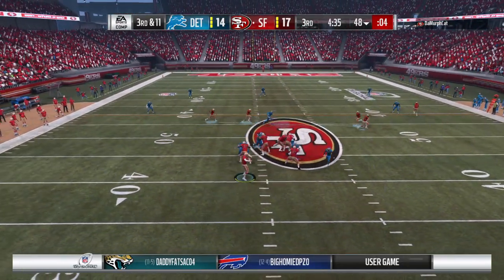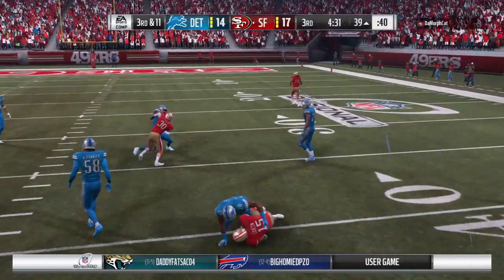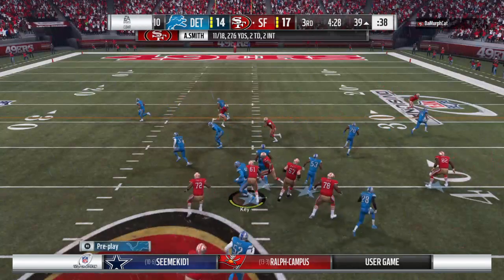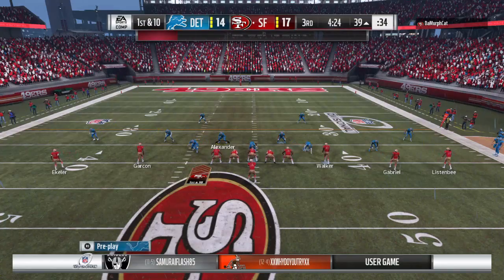Throwing on third down, Smith, and able to find Garcon. And they'll get him down as he's inside the 40. Two catches now in this divisional round matchup. That one, a first down.